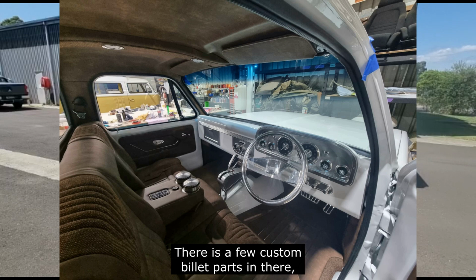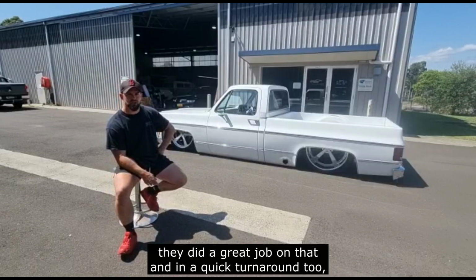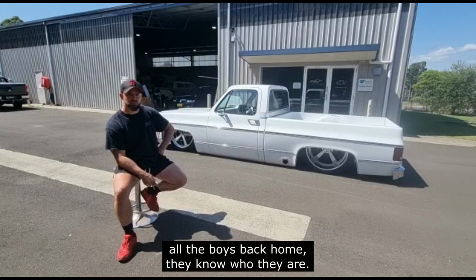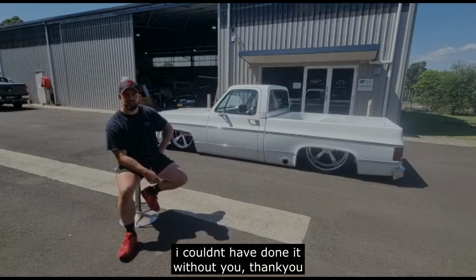There's a few custom builder parts in there, which the boys back home 3D modelled and printed, and mostly billet in Melbourne. They did a great job on that, did a real quick turnaround too, like 7 days turnaround. Anodized and all, so thank you very much for that. All the boys back home, they know who they are. Couldn't have done it without you. Thank you.